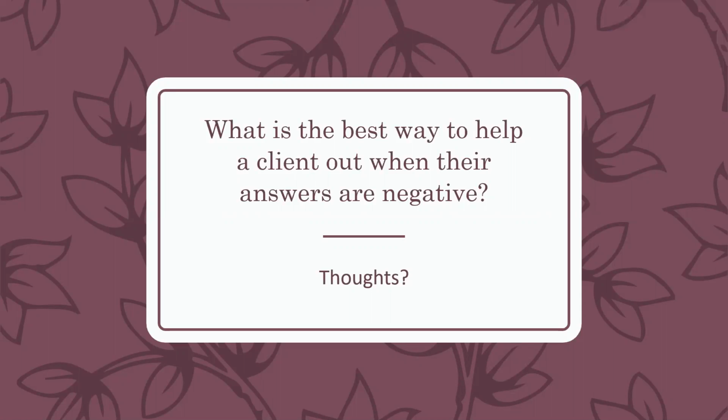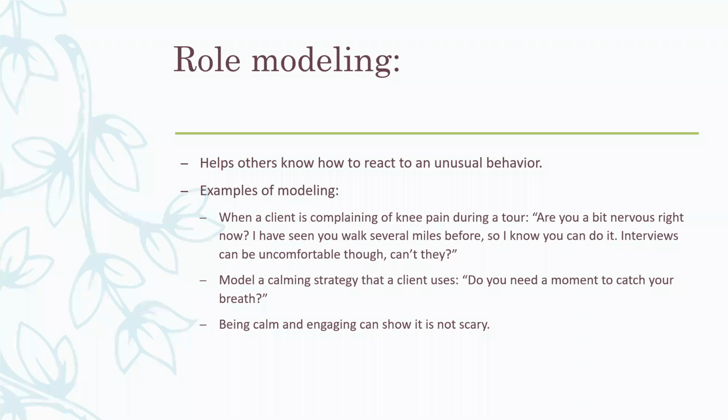Perfect. All right. Another thing to do while you're in the interview is role modeling. This helps both the client and the employer feel more at ease, and it helps people know how to react to an unusual behavior if they haven't seen it before. It's also a good way to show how we as ECs support our clients, and it lets the employer see what that relationship looks like and how we're there for them and what we do for them.